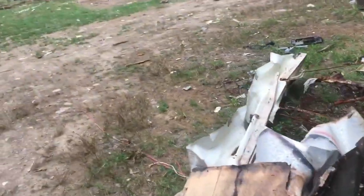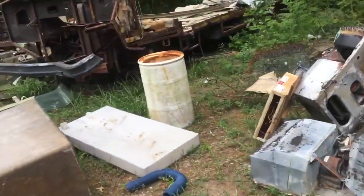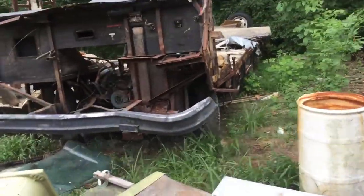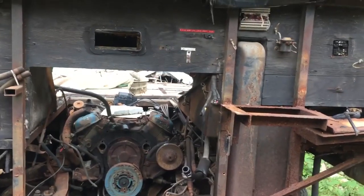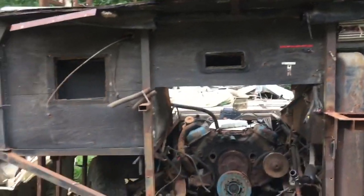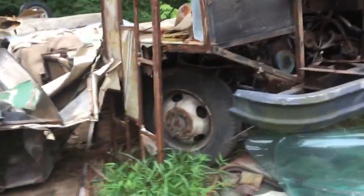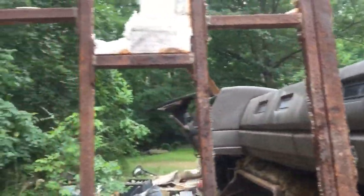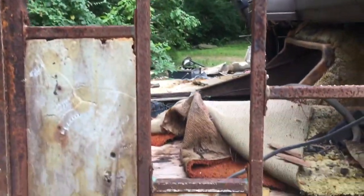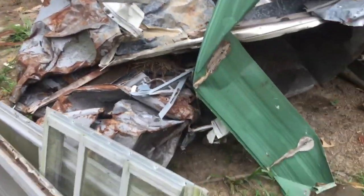So we're gonna walk this way. I'm gonna check out this over here, which at one point looked like it was a trailer. You can actually see the engine. Looks like people have been pulling parts off of it, I guess. We'll walk around, look at all that stuff from it on the ground. This is so cool. This is what the inside of it looks like. Really old. It's really, really old. Again, more parts from the trailer that somebody took off.